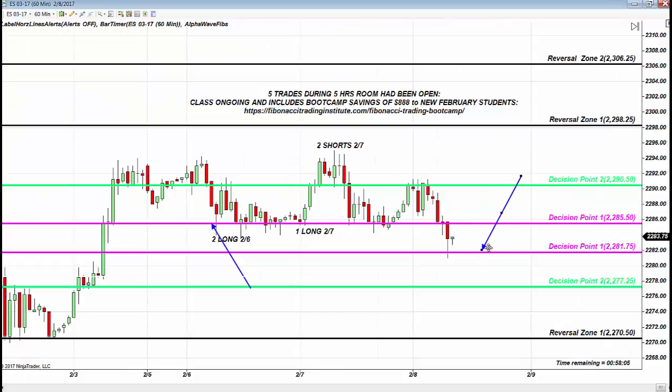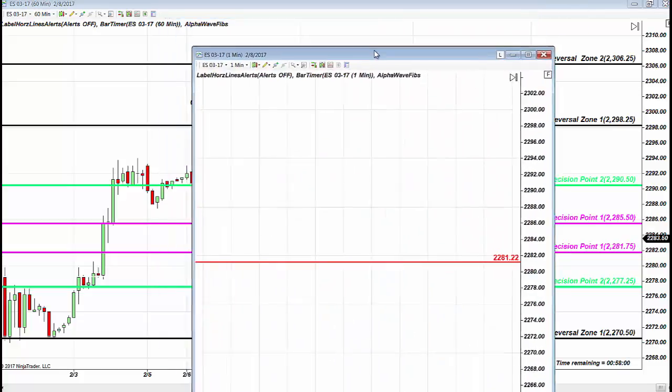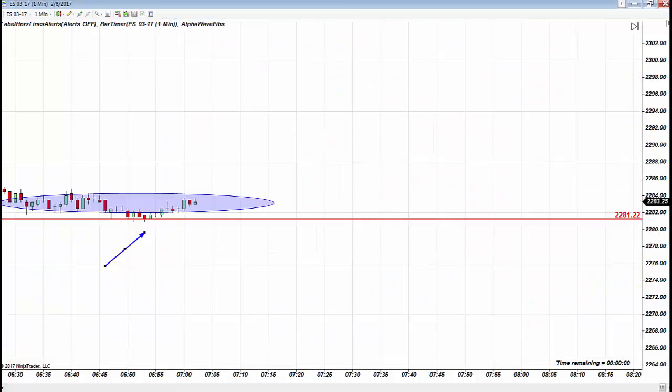Back to S&P. I warned you since market open, cannot short into this level. And here we are. You know where Fibonacci levels are? You do not sweat. You do not have heart palpitations. You're waiting for the rules to be met. Rules are met, you take a trade. Rules are not met, you are not touching the market. That pure and that simple.